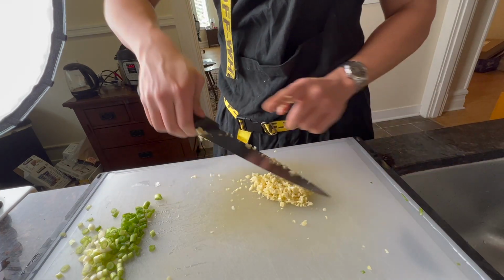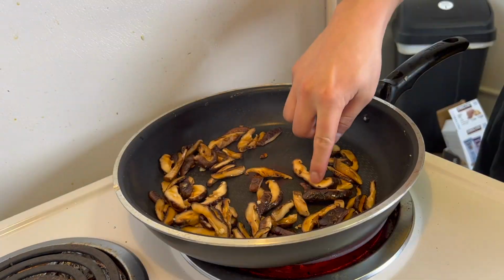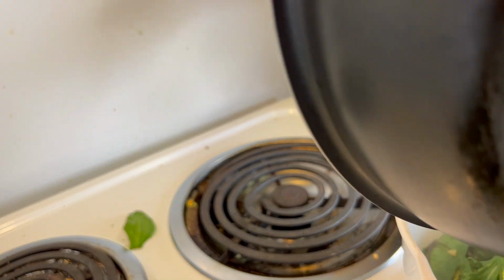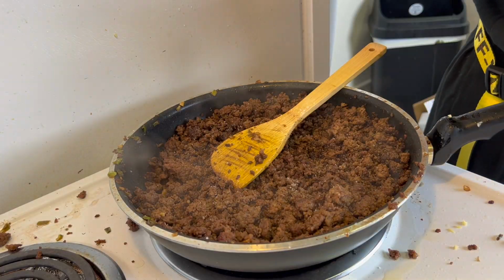All right, so we just finished chopping up that garlic. Next, I think we just start cooking now. Next, we'll do the beef. So yeah, that's basically it. Now all I gotta do is just assemble the bowls.